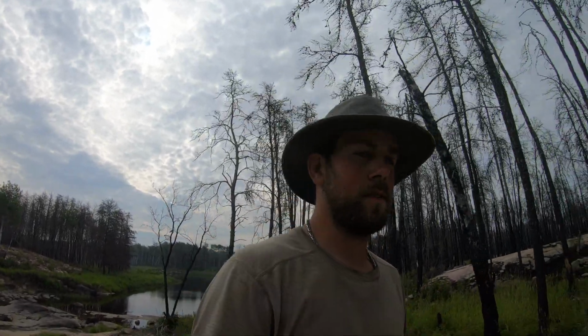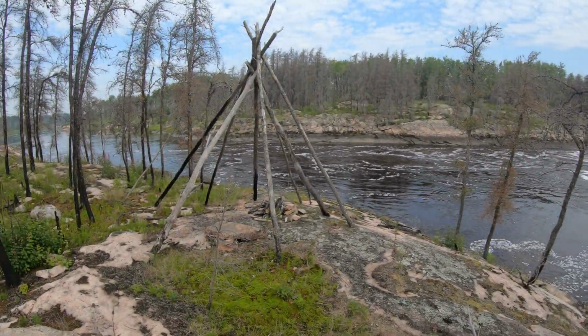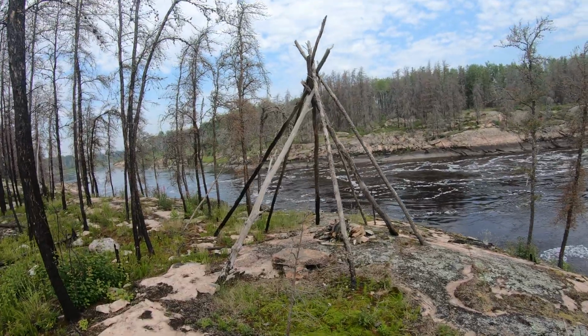Good morning. I packed up camp already, as you can see, and I'm on the other side of the river. I did that real quick because the mosquitoes were pretty bad. I just wanted to have a quick look at that teepee I saw across the river last night. So I'm here now, and that looks pretty cool.